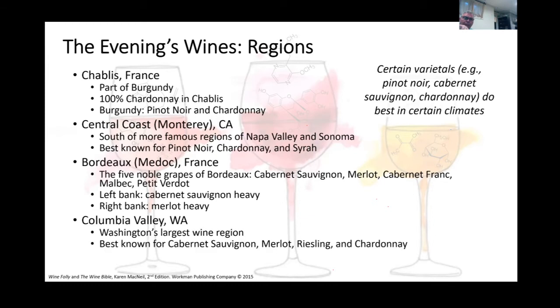And then finally, Columbia Valley up in Washington. It's Washington's largest wine region. It really spans a number of different microclimates, so you can get a real tremendous diversity of varietals grown there. But it's best known for Cabernet, Merlot, Riesling, and Chardonnay.